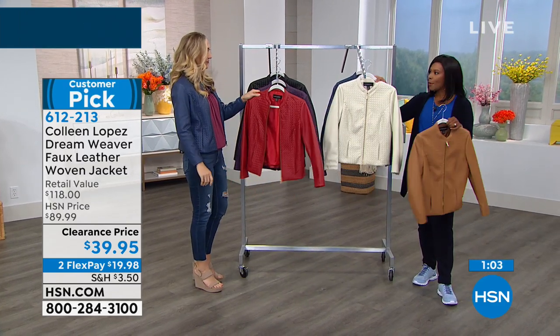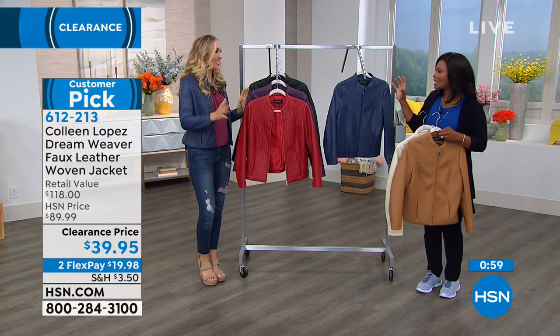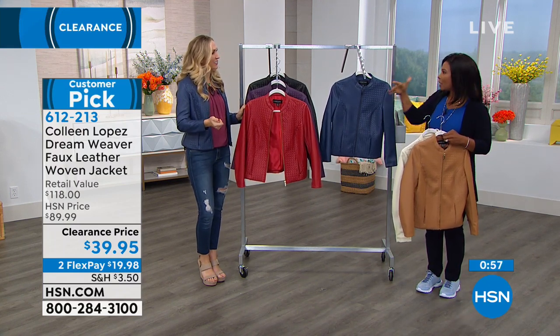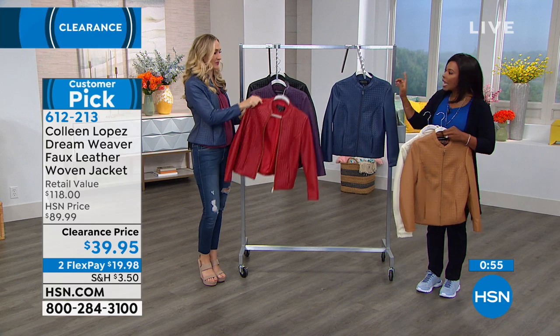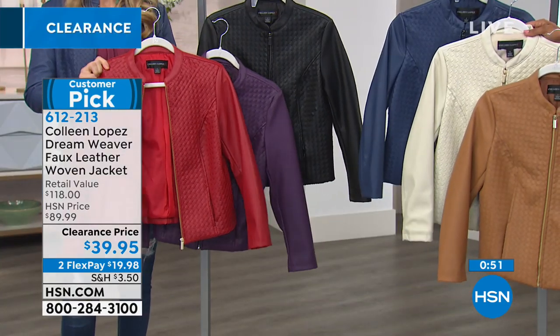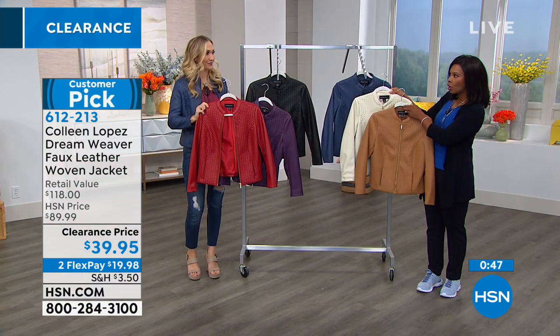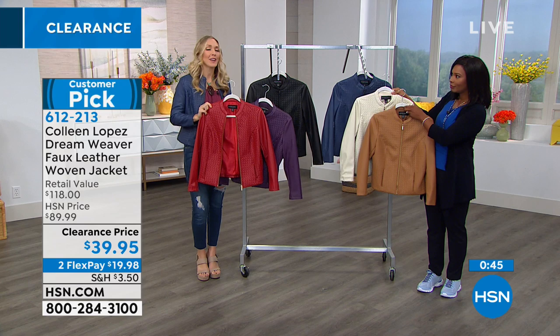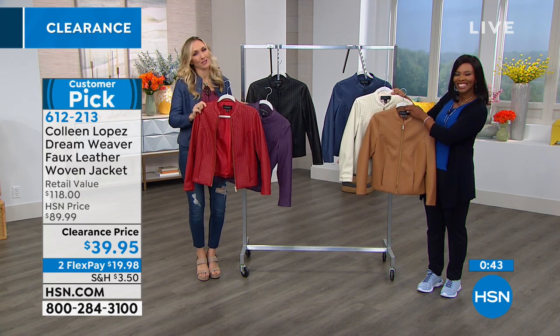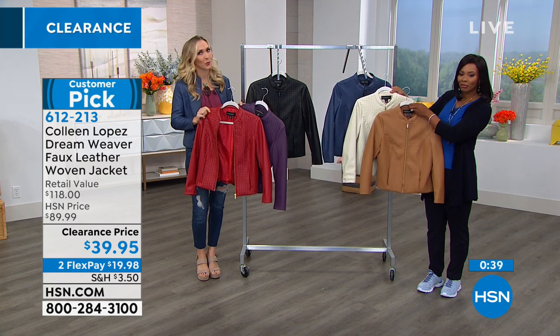So cognac, bone. This one, we're calling it navy, but it's not a dark navy. No. It's like a denim indigo kind of color. Denim jean color to me. And then you've got red and purple and black. So, okay, Randy. Help me. If I already have black in my closet, where do I go next? If you already have the neutral, let's do something bold. Let's do something fun, or even the bone. The bone is something that's different, especially with spring coming.